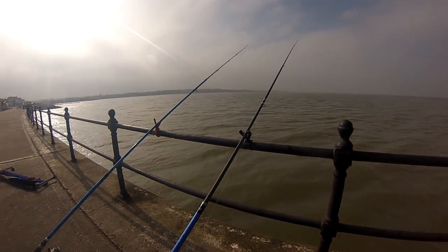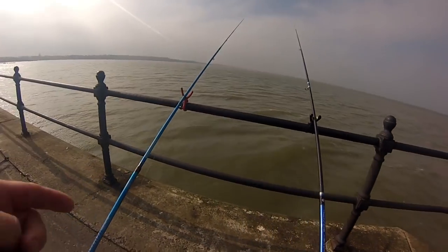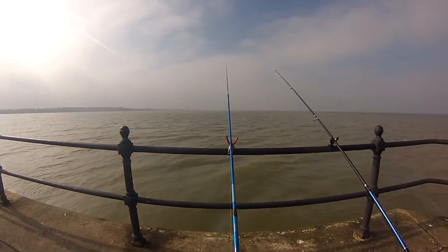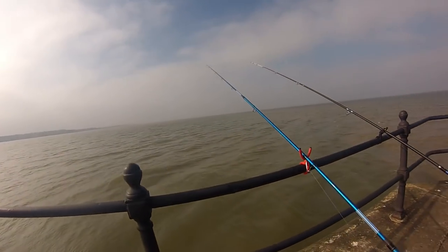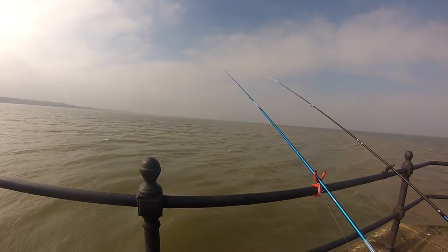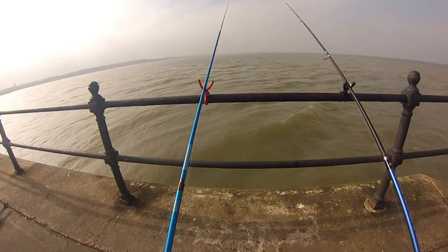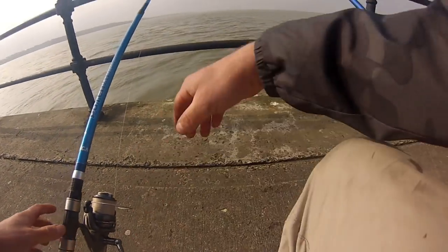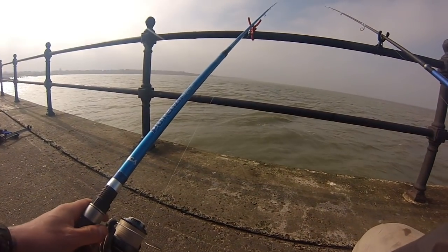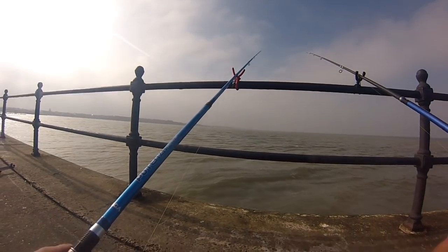So I just got up from putting bait on the baiting needle, and I've got a bite on the Vega in close. Nothing monstrous, but it was a bite. Yeah, there we go. We've got a bite on there. So let's see what's... Got a bite. Come on.